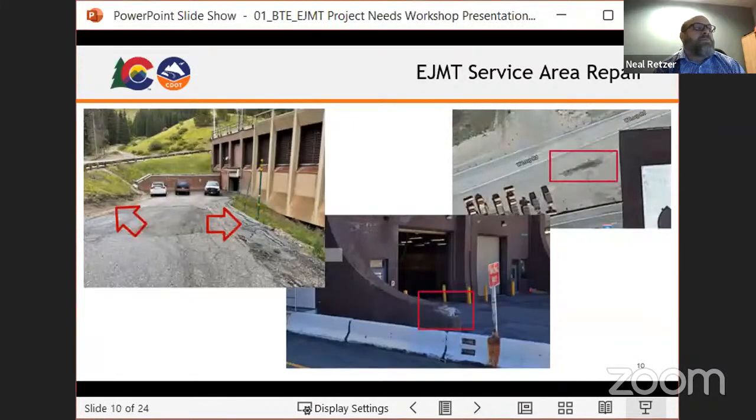Here's some examples of that project. So on the southeast side of the tunnel, we have this slope that's failing. That's actually between the portal building and Loveland ski area for reference. So that slope's failing, so we'll put some walls there and some better drainage and then resurface all that.